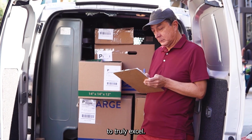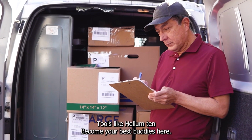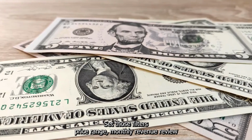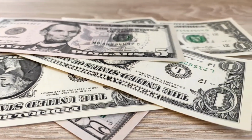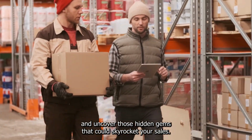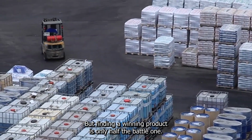To truly excel, honing your product research skills is key. Tools like Helium 10 become your best buddies here. Set those filters: price range, monthly revenue, review count, weight, and category to scout out potential winners. Analyze the competition, identify gaps, and uncover those hidden gems that could skyrocket your sales. But finding a winning product is only half the battle won.